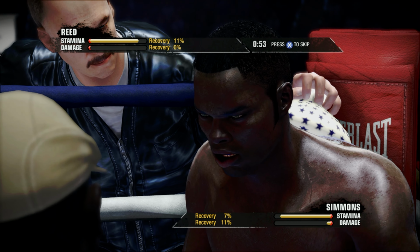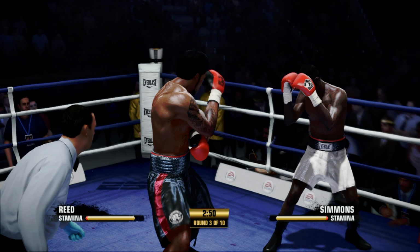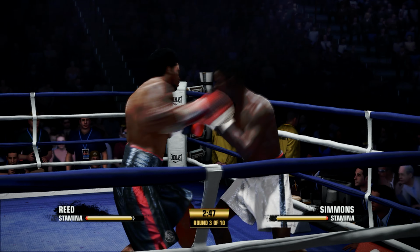Reed's performance tonight has to please all of his backers. He has been scoring from the outside. That was the game plan coming in. He understood from the beginning that he had that great wingspan, that great advantage of length, and he's using it.